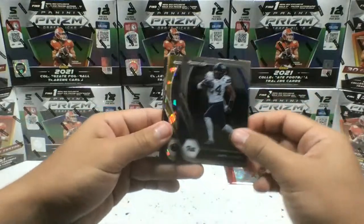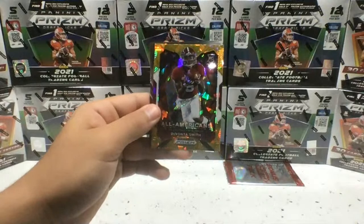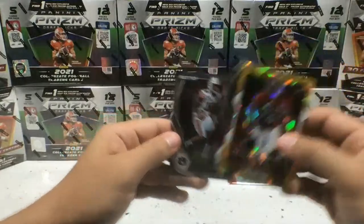James Conner, Gold Ice, Allen Robinson. Rookie Gold Ice, All-Americans, Devontae Smith. Nice card here for the Eagles. Rookie Caleb Farley, and rookie Seth Williams.